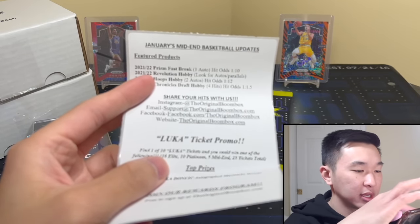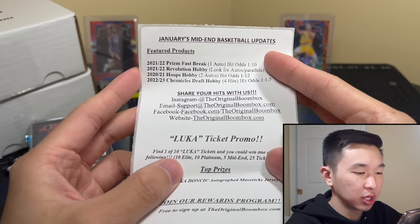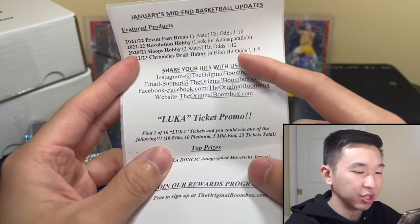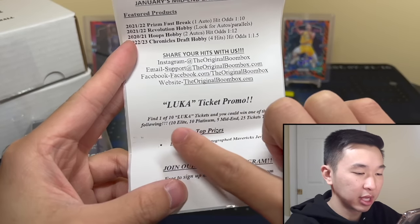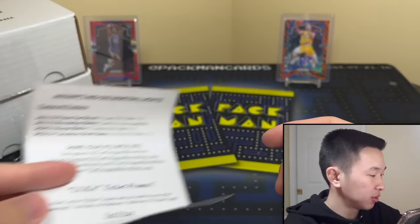So mid-end, this is the $90 one. You have Prizm Fast Break for this year, Revolution, Hoops from 2021, Chronicles Draft. All right, and then share your hits with them. There's the Luka promo, so there's 10-10-5, and there's an autographed Mavs jersey. So best of luck. There you go.